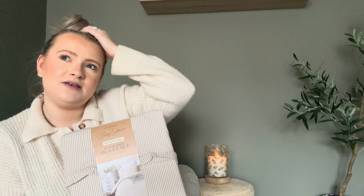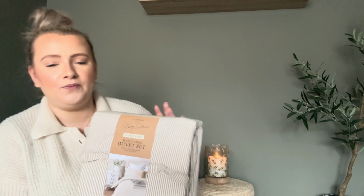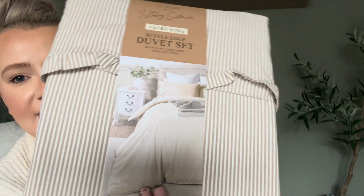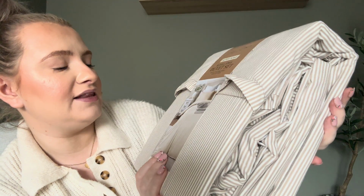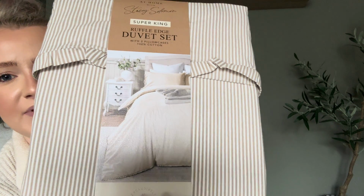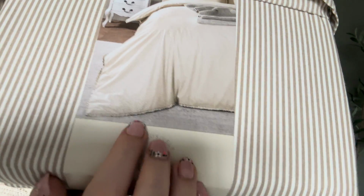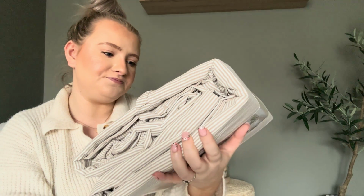Now she did bring out a couple. So I think there was a plaid check kind of bedding as well, which was really beautiful. But I went for this one, which is just a simple white and beige stripe, like a slightly brownish, actually, like a muted brown, and it's got this ruffle trim all around the edge. So if you can see from the picture, it's got it all around the edge and also on the pillowcases as well. So yeah, I can't wait to pop this on.